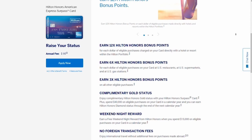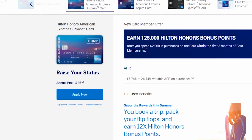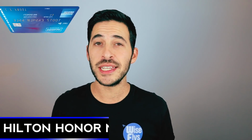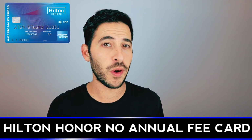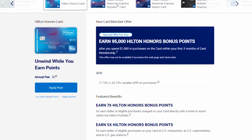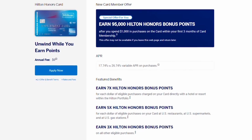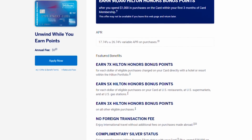And if you think that is too many benefits for you to use, or you're just not comfortable paying that $95 annual fee because you don't think you're gonna get enough value back from that, the Hilton Honors no annual fee card is a really good option and probably one of the best no annual fee hotel credit cards out there. Sign-up offers with this card range anywhere from 75,000 all the way up to 100,000 points, and there's no annual fee. Usually it's $1,000 in minimum spending, and you get complimentary silver status.